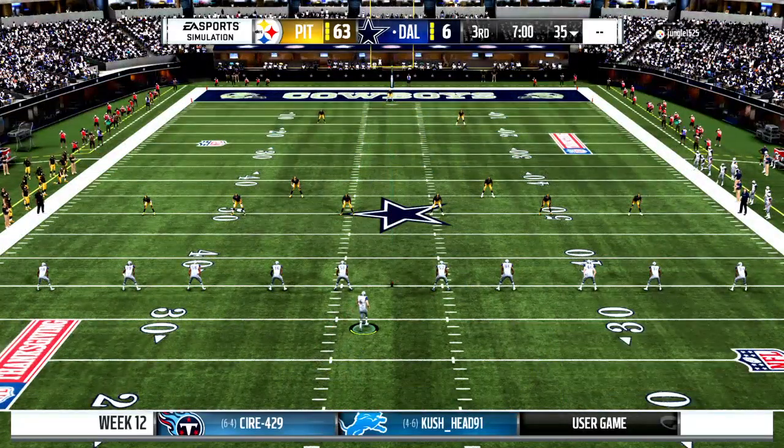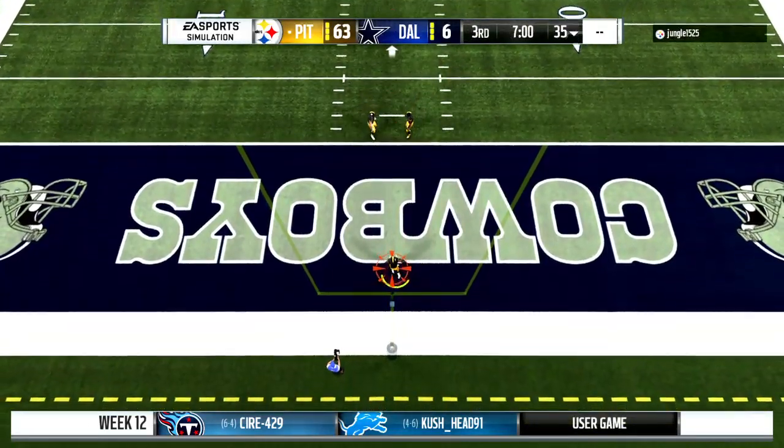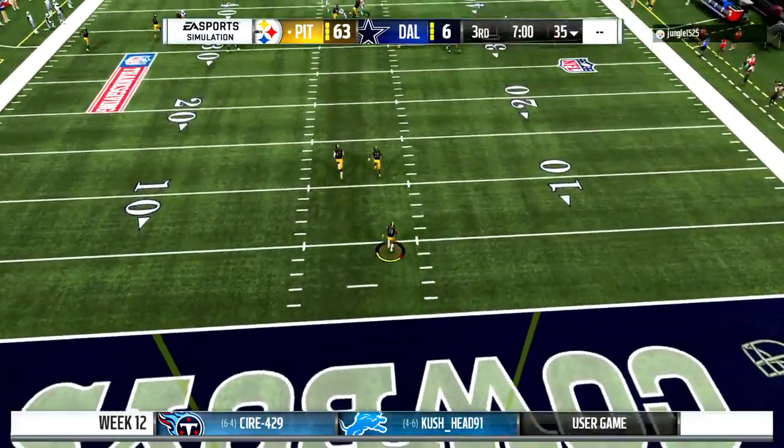So time for the second half as the Steelers have the lead, and they will also be receiving the football here to start the third quarter. This will be taken to the back of the end zone.